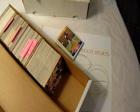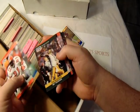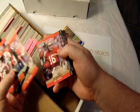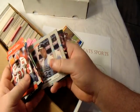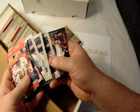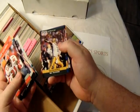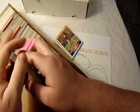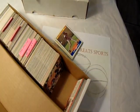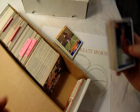wasn't expecting much. I was kind of shuffling through them, and there's Deion Sanders, Barry Sanders, Tim Brown, Montana. We're not going bad. There's a couple oddball McGuires just shoved in there. Troy Aikman. Nothing too glamorous. Sterling Sharpe, Jerry Rice, and then I pull a stack out of baseball, and this is labeled football, remember.